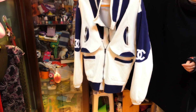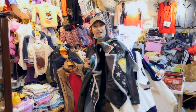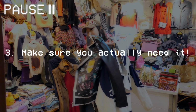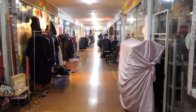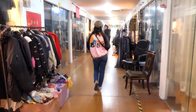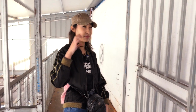I managed to find some Chanel jacket, and there's also this doodle jacket that I found. I'm thinking about it. And pause again. Think twice before we buy. Ready to leave! This is so refreshing and new and fun. Also a really nice experience and dip in the toe into Shanghai's thrifting business.